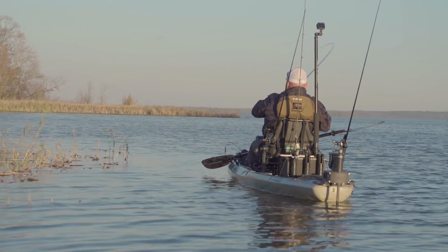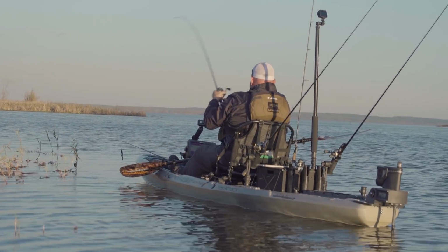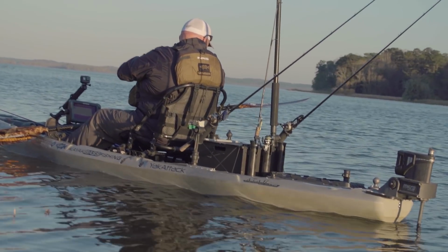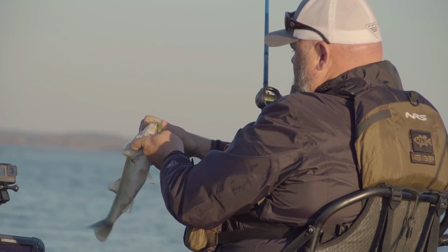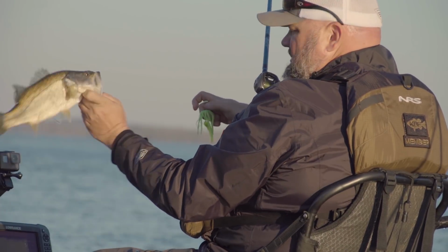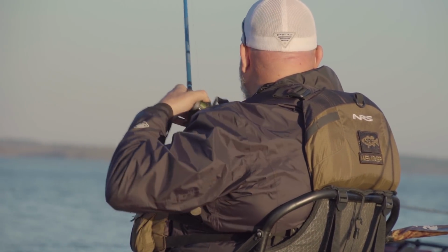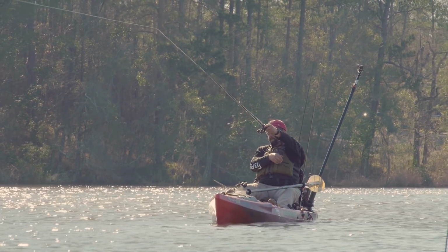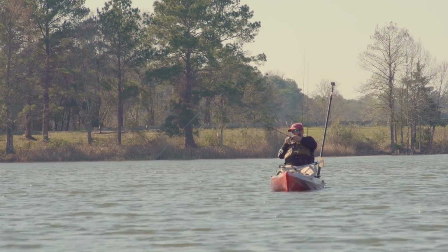Second cast. Oh. Yeah. Little chunk. Man, he gobbled that chatterbait, Gene. I'm fishing it upside down. It's right there in front of you is where I hit grass. Really good one, head shaking everything.